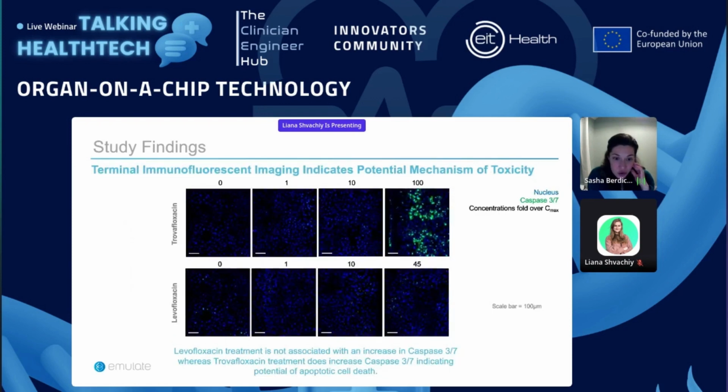This is another one to show, also by imaging, how beautifully the chip can recognize the mechanism of toxicity of one of these more toxic analogs, trovafloxacin. Its mechanism of action is through apoptosis, and we're able to pick it up with caspase 3/7 cleavage in the top row, but did not pick it up for levofloxacin in the bottom row. Just to emphasize, the concentrations here are different because these are multiples of human free Cmax. That's why they're not the same concentration. We always normalize to what is used for human Cmax.